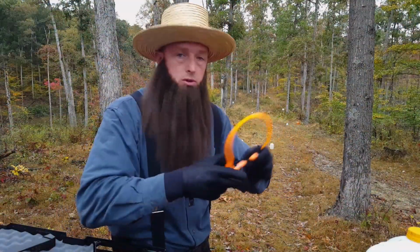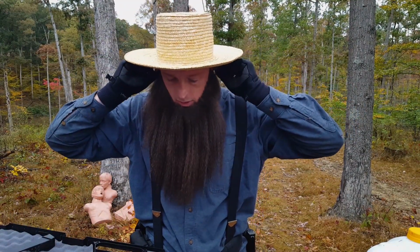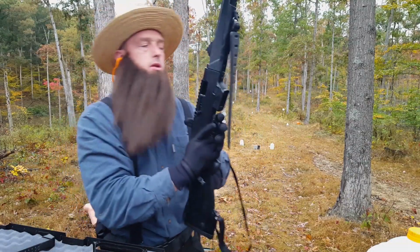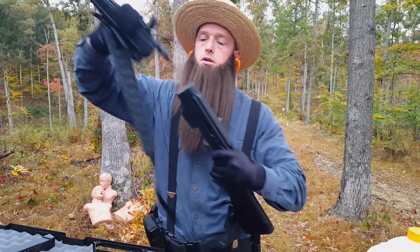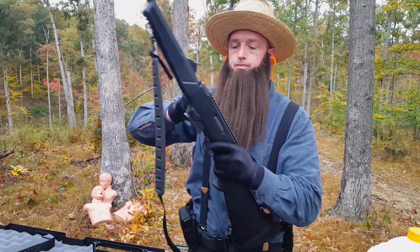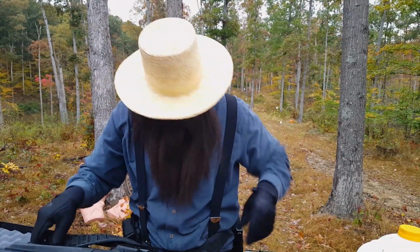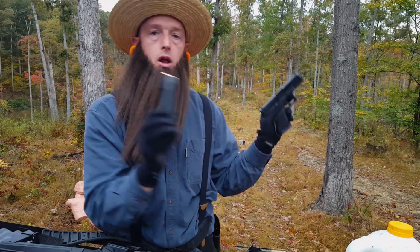And I want to show you this cute little loadout that we have. It's very nice. This Ruger PC carbine. It's a pretty cool rifle. Shoots a 9mm. You just take it apart like that and throw it in your backpack or your buggy. And the cool thing about this rifle is it takes the magazines from the Glocks.